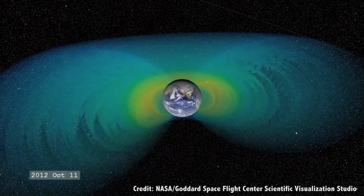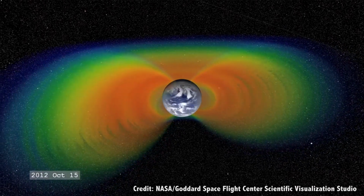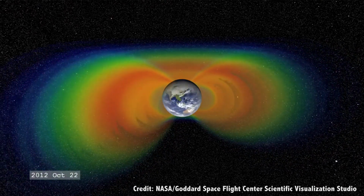You would expect the belts to respond in the same way whenever there's a solar storm, like a tree blowing in a windstorm. And there is a connection, but it's unpredictable. Sometimes the Van Allen belts increase in strength or decrease, or just remain the same during a solar storm, and it's this unpredictability that makes them a unique hazard to spaceflight and satellite operations.